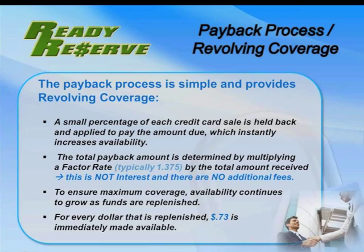Therefore, our clients never run into a cash flow issue because they have used all of the availability, and until they've paid back 70, 80, 90%, they don't have any additional access to funds. With Ready Reserve, you always have access to funds. As soon as you have paid down below your maximum approved amount, you immediately have the value and the benefit of additional funds that can be taken within 48 hours.